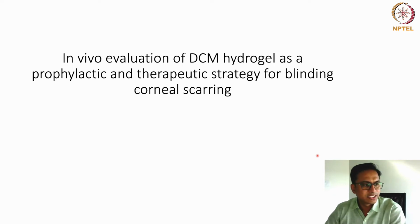Next, we have done some in vivo studies, where we put this hydrogel in a rabbit surgical wound model. We tried to understand whether our hydrogel can induce tissue regeneration and also prevent scar tissue formation.